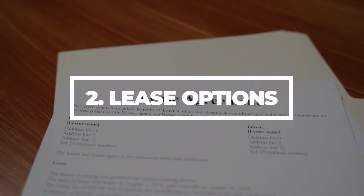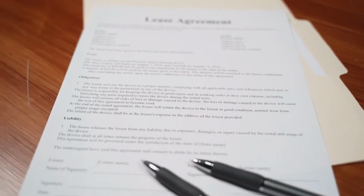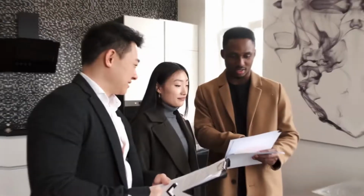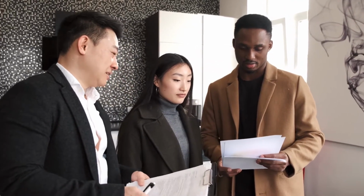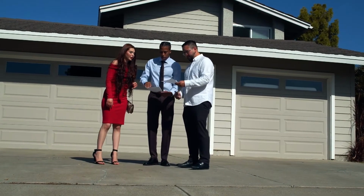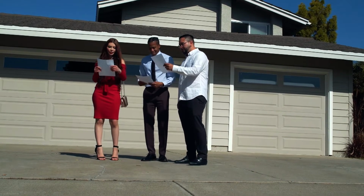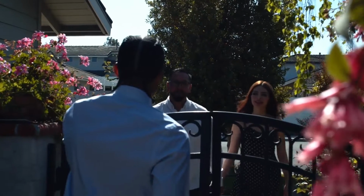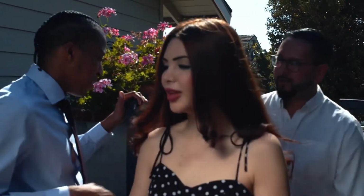Number 2. Lease options. Under the lease option, the property owner charges the buyer a monthly or yearly premium in the form of higher rental payments. The excess rental fee will then be channeled towards the purchase price. With this type of agreement, the investor can purchase an investment property using a slightly higher rental fee. You could say it's almost similar to seller financing. However, with lease options, there is a bit more flexibility when it comes to coming up with an agreement.